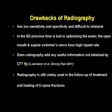Is radiography still used? Well, we still use it quite a bit. Actually, if you come to a spine clinic, we use it all the time to follow up healing of fractures and alignment and things like that after trauma. So it's still heavily used, but in the acute stage, it's becoming rarer and rarer by the day.